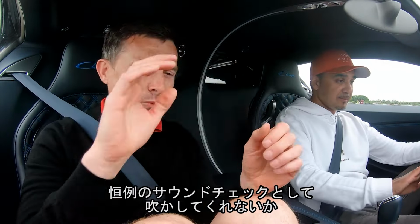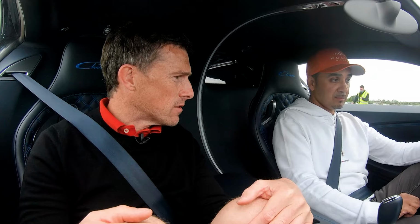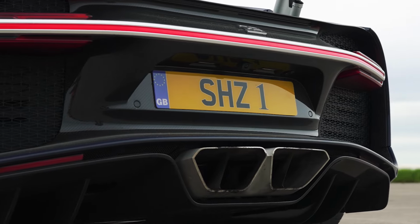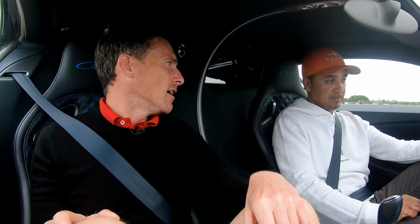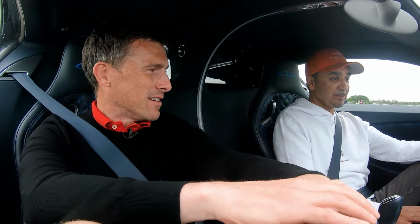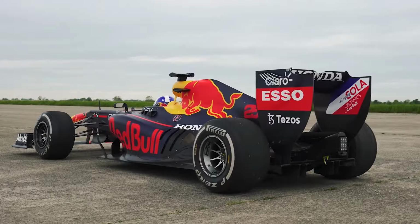Let's hear it. Can we rev it up? So we've got to do the obligatory carwow sound check. Is that in sports mode? Yep, really, really smooth, quiet start. Go on, rev it then. Let's hear the revs. It doesn't go beyond four. You've got a soft limiter. Even in a £2.5 million hypercar, you got a soft limiter. Yep, that's what they do. Oh, well. Let's see what that Formula One car sounds like. Hopefully Dave will just rev it up. Rev it up!